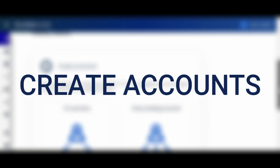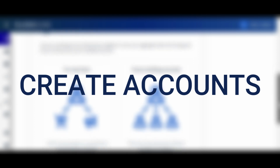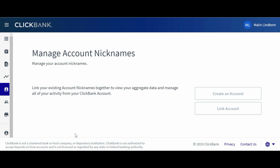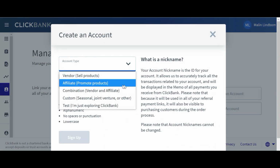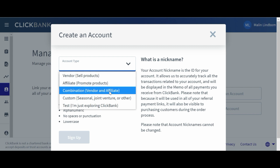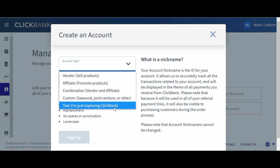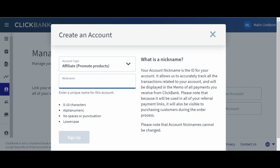Now we're going to create your accounts, because you can create several accounts within your profile on ClickBank. And you're going to create accounts with nicknames. And we're heading over to create an account. And then again, the account type, because you can have several different types of accounts. Maybe you want to have an account for health and fitness and another one for affiliate marketing, or whichever area that you're going to be promoting.